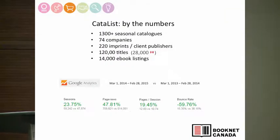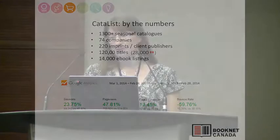CataList has over 1,300 published seasonal catalogs now that anyone can come to the site and view, posted by 74 companies, representing about 220 imprints or client publishers, containing 120,000 titles, and about 28,000 of those carry the Canadian contributor marker, 14,000 ebook listings, which is fantastic and increasing, and our site usage is still going up. So we're continuing to look for new ways to further engage those users that are coming to the site to add value and efficiency just beyond having the catalogs there to browse.